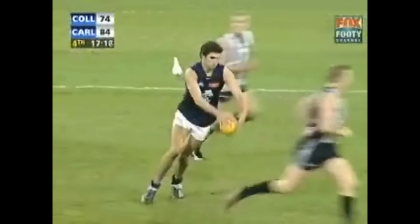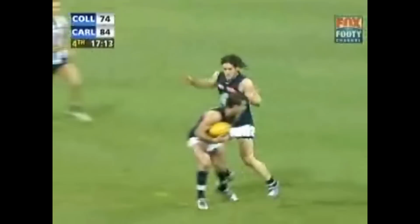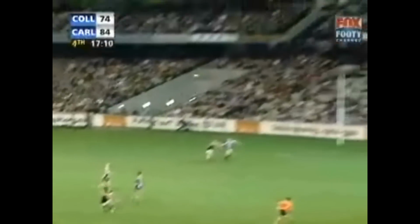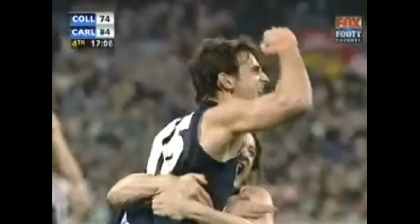And this guy has done very well in the last 5 minutes. That's White. Little chip inside the forward 50. Coming up for Bowler. Kemp in front. Camporelli lines up and gets the goal.